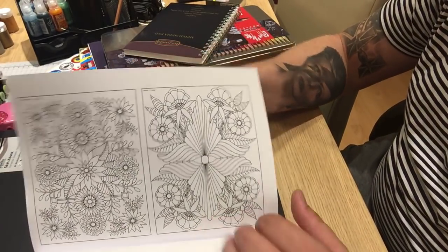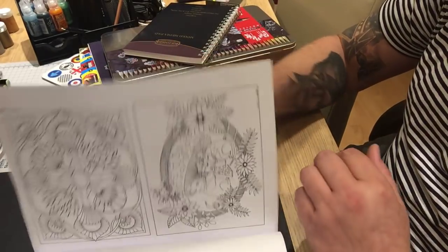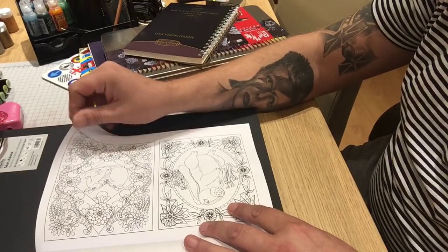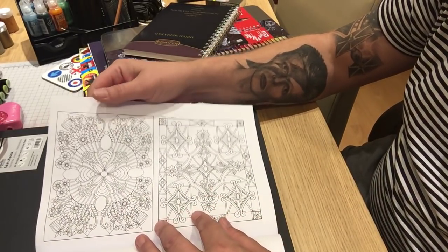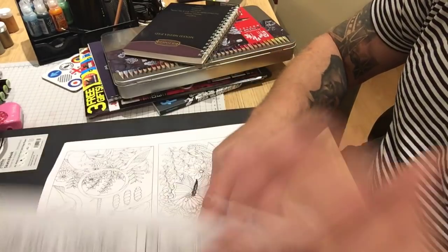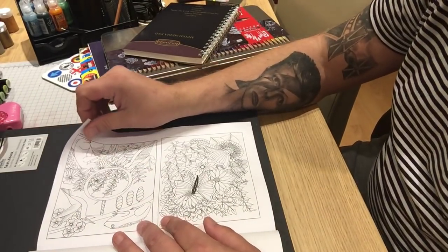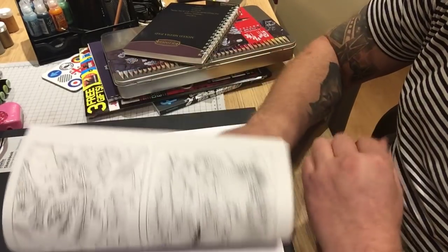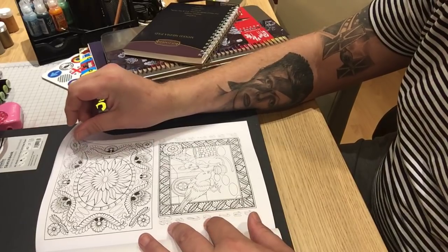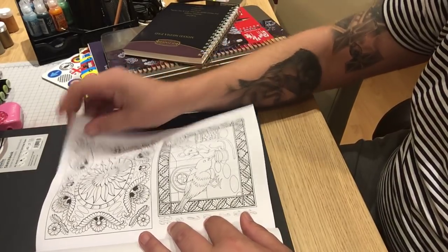So as you can see, they're very good quality, and this is what you would pull out, I think, after a stressful day. Especially these smaller ones, you've probably got an hour, maybe an hour and a half of colouring in those. You can box one of them off and get your pleasure out of it that way.